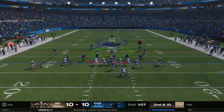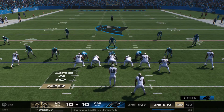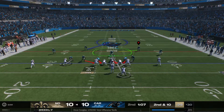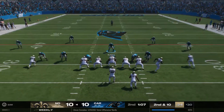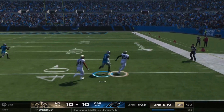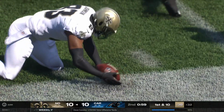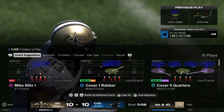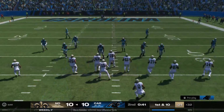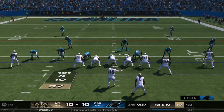Now a 2nd and 10. And they'll send the tight end in motion here. And 2nd and 10, he'll look to throw again. He gets this one to Johnson. And he takes this one down almost all the way to the 30. Boy, he ran free there after the catch as that winds up going for 38. So the big play changes the complexion of things. Here's 1st and 10 just outside the 30.